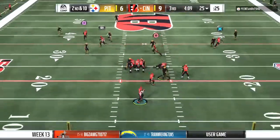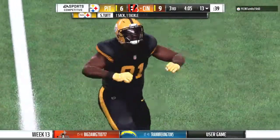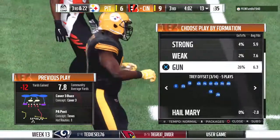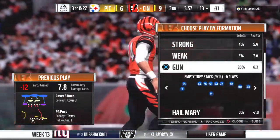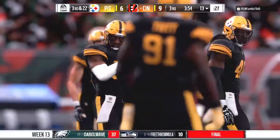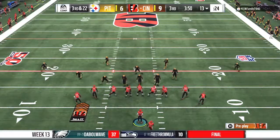Fakes the give to Bernard. Dalton. Under heavy pressure, and down goes Dalton on the sack. Stephon Tuitt. Coming hard that time. He's able to run him down for a loss of 12. So the sack, and now it's 3rd and long for Dalton and the Bengals.